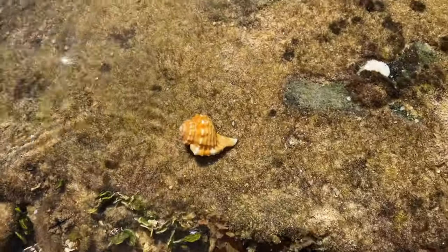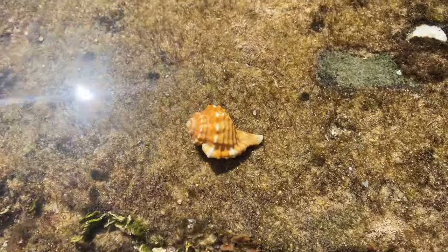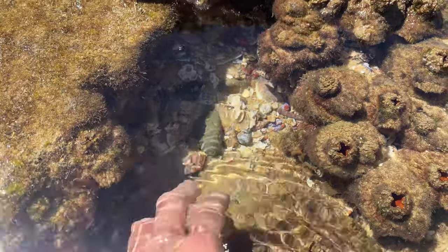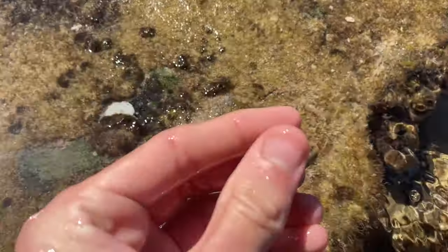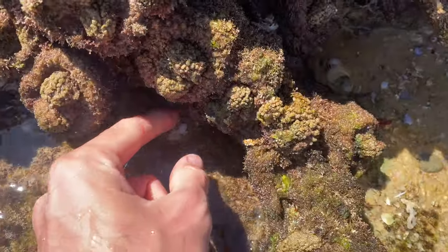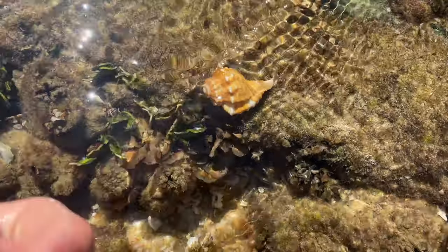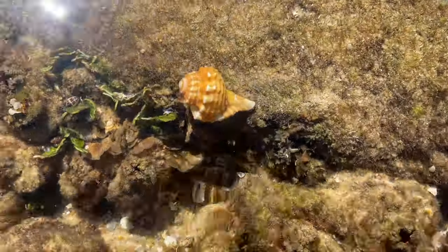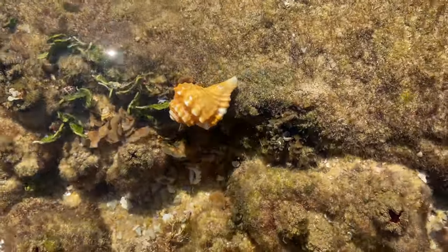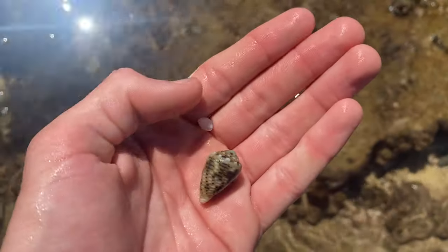But yeah, look at this. How cool is that? Really nice shell. Oh, there it is. I see it now. Crown cone. Perfect. Pretty nice condition. And little bean cowry sitting here. Nice. He's walking pretty fast. He's about to fall down that cliff. Nope. Pretty strong dude. Nice.